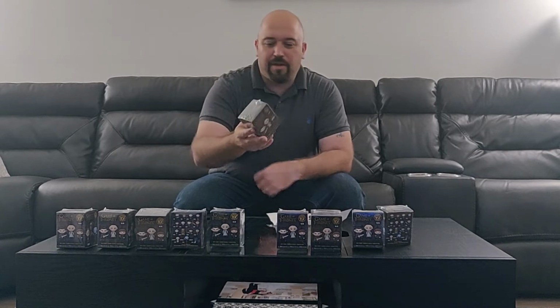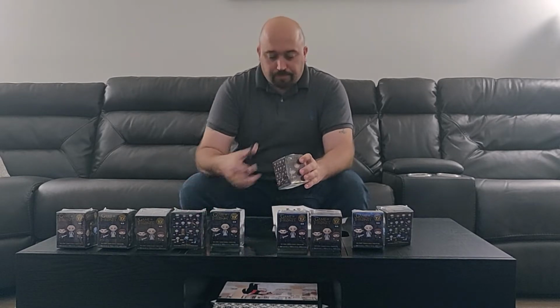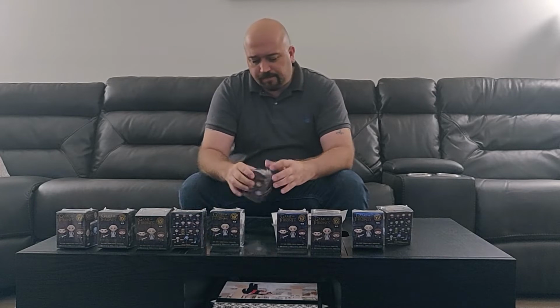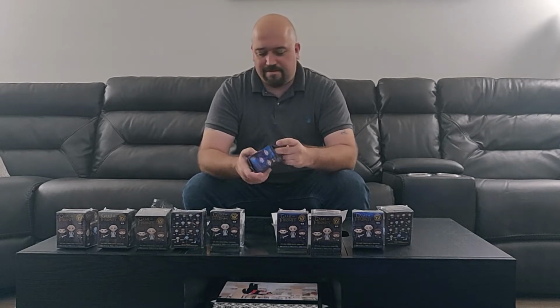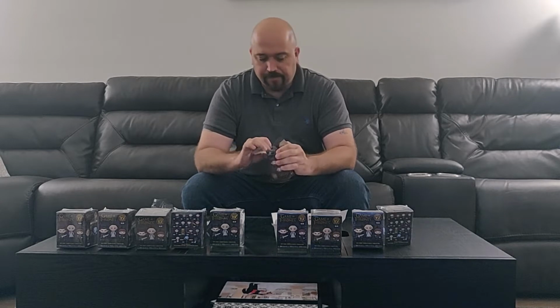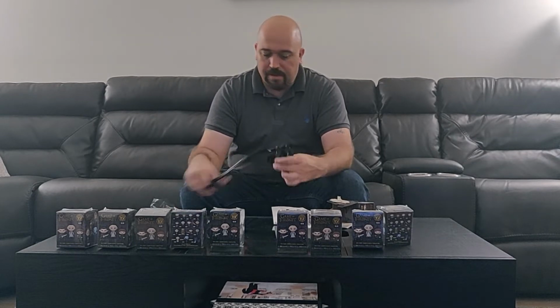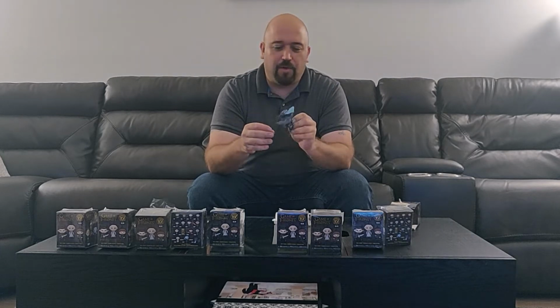Actually, I want to open this one first because this one is actually noticeably heavier than the rest. So I'm guessing it's either going to be the mountain or the dragon. Let's take a look. Yep, the dragon. That one was obvious. Honestly, if you go to the store to look for these, pick them up. This one was noticeably heavier. It was pretty obvious it was either one of the two.